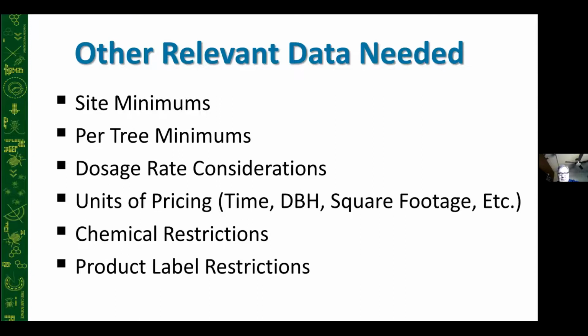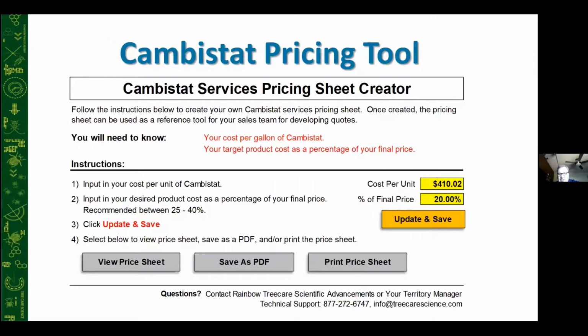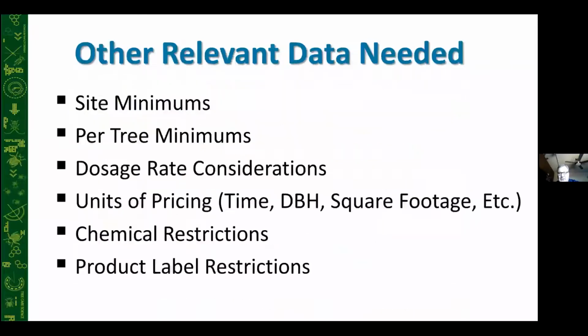One of the things that you can get through Scientific Advancements, working with them, is this Cambistat pricing tool. It allows you to go in and put in what you're paying for a jug of Cambistat, and what kind of product cost you want to have as part of your total price. This is one of those I talked about earlier with the markup pricing variation. And then it can populate and fill in all the different fields on your sheet.